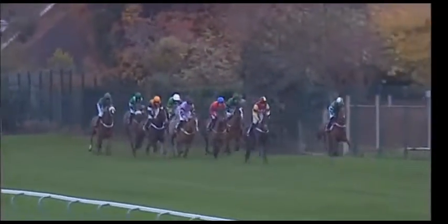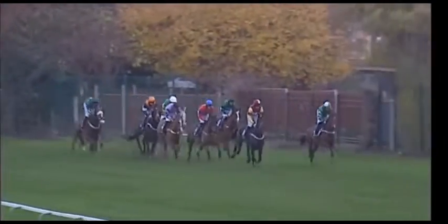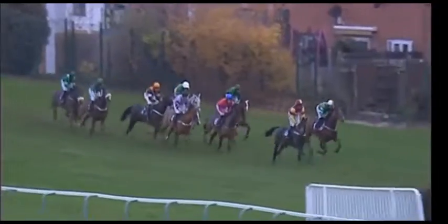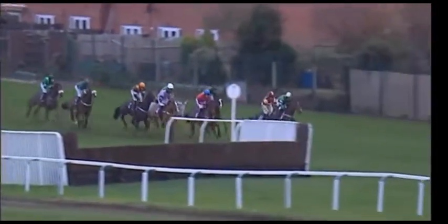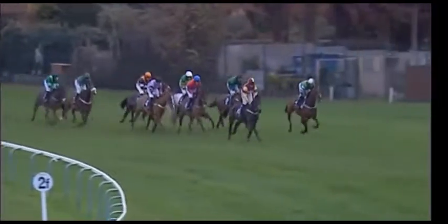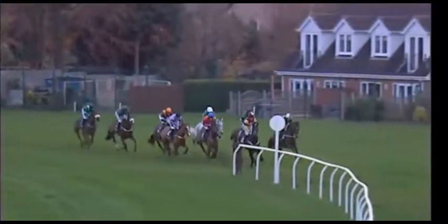The maroon and yellow colours of Don't Be Robin are prominent towards the outside, Furiously Fast taking a bit of a hold and is in the vanguard. Love Lane in the red and blue, not too far away in third. Jaboticaba in the mauve jacket up the inside, followed then by Deep Resolve in the green and black with the big white face. Then World Premier, the grey in the McManus colours, followed then by Contra 2.